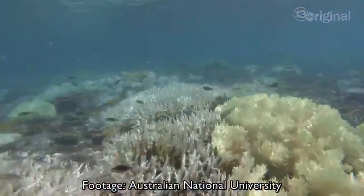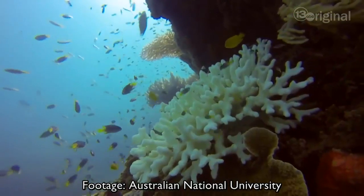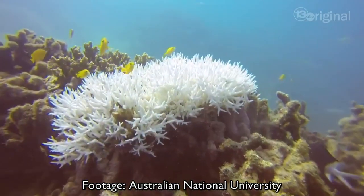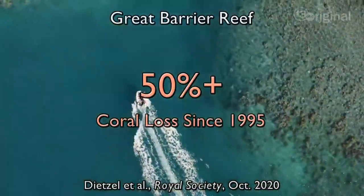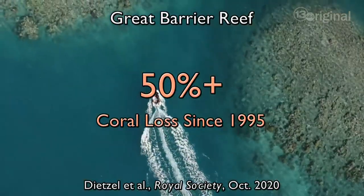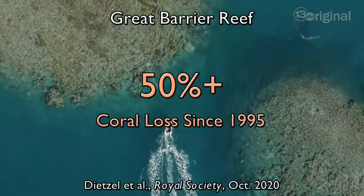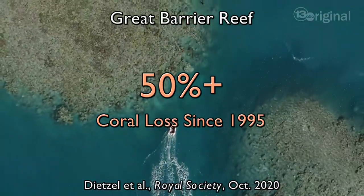Warmer water expels that algae, and, well, there goes the color and most of the food. Corals can get it back, but that bleaching is now happening at record rates. Australia's Great Barrier Reef, the world's largest, has had 3 major bleaching events in the last 5 years alone and has lost half its coral since 1995.